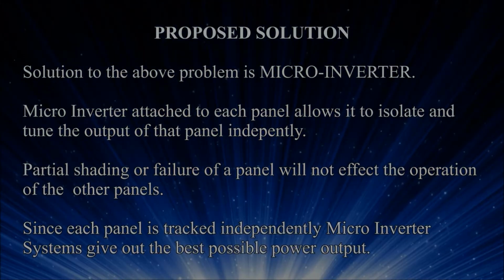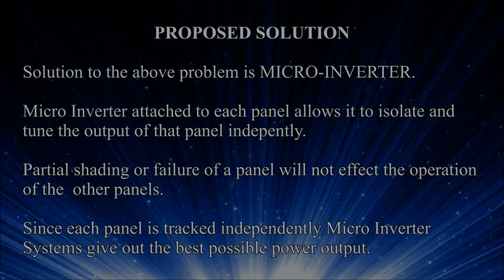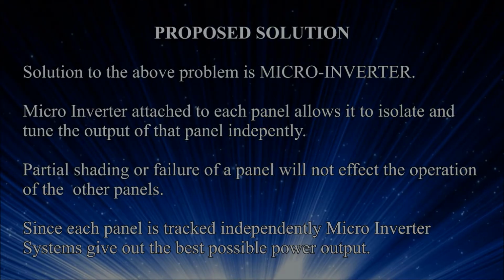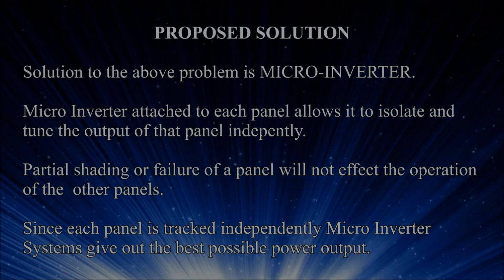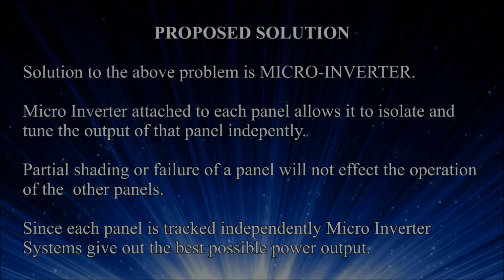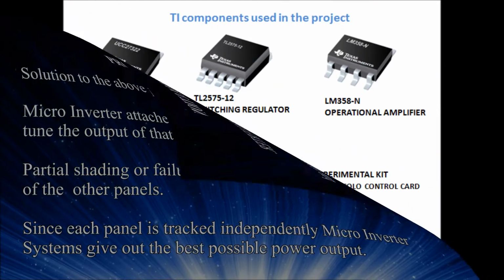A microinverter attached to each panel allows it to isolate and tune the output of that panel independently. Partial shading or failure of a panel will not affect the operation of the other panels. Since each panel is tracked independently, microinverter systems give out the best possible power output.